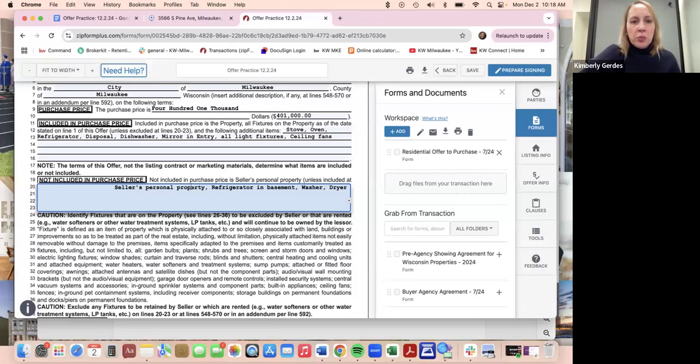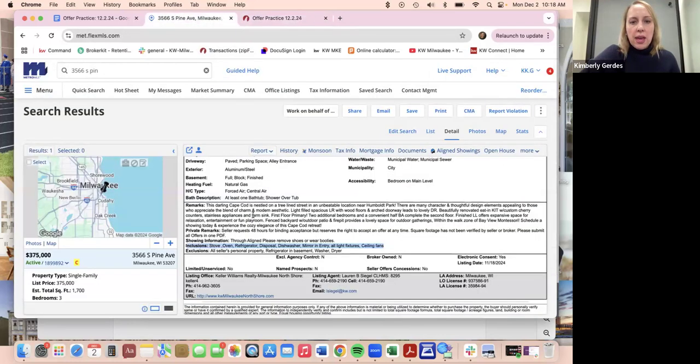Not included in the purchase price is the seller's personal property, the fridge in the basement, and the washer and dryer. I also got that information from the exclusion section here.